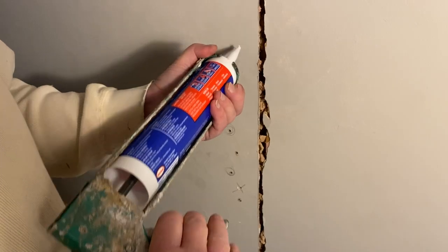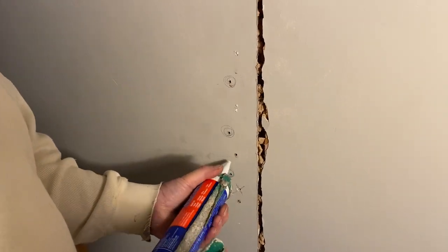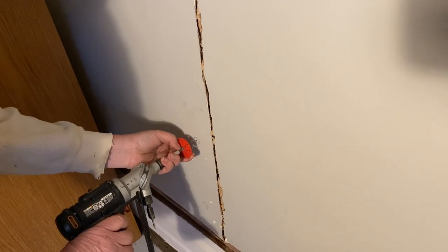then inject an adhesive into the holes that will glue the plaster back to the lats, and finish by screwing into nearby holes to hold the plaster against the lats until the glue dries.